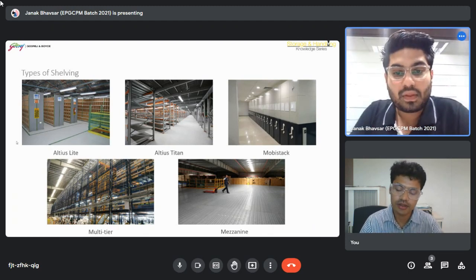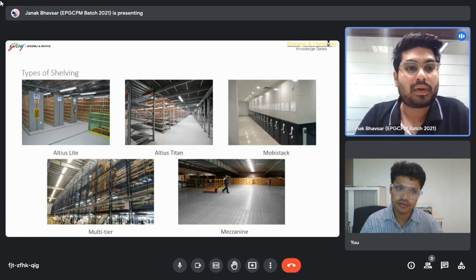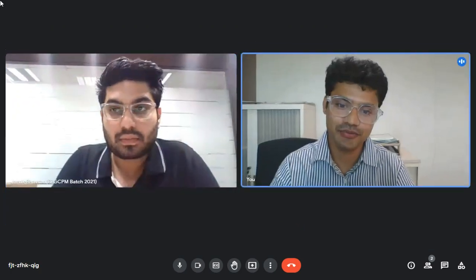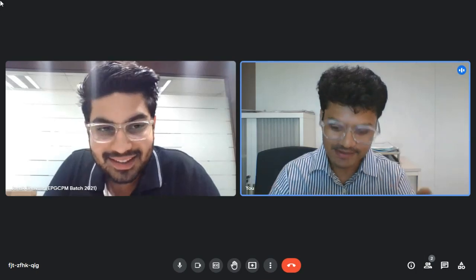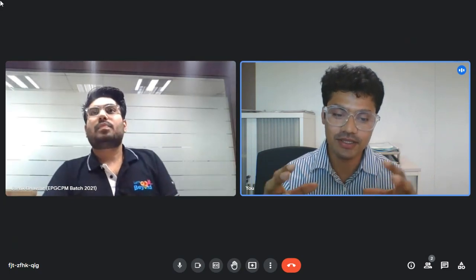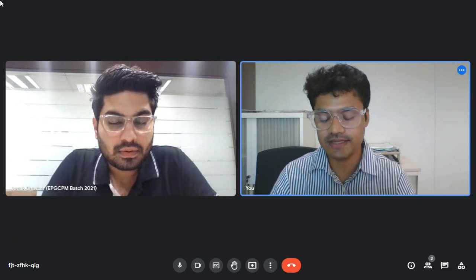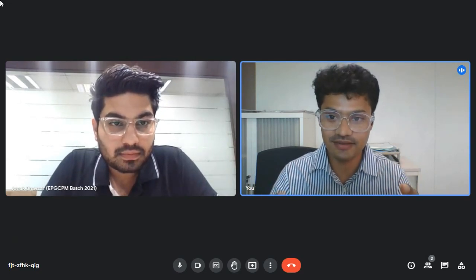So these are the different types of storage and how to optimize it. You can optimize it once you know about everything. Indeed, you have to understand the whole process inside a warehouse: how the material comes, where it gets stored, and what the different storage systems are. But I also understand that you mentioned MHEs and a reach truck.